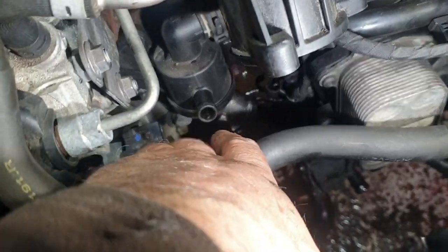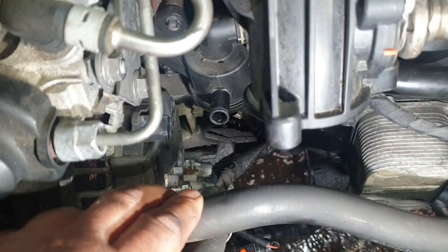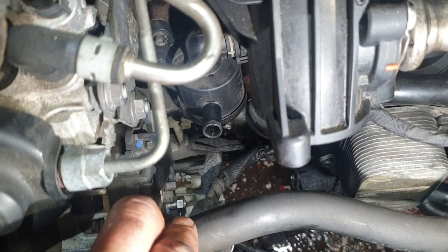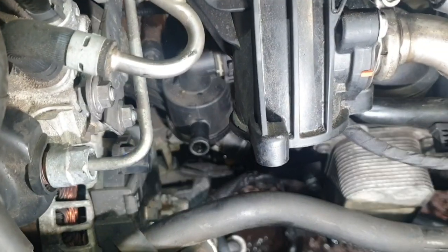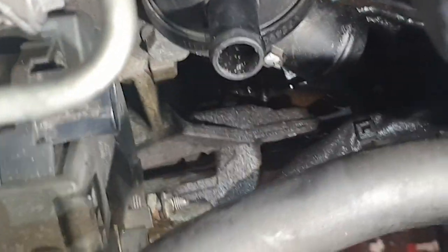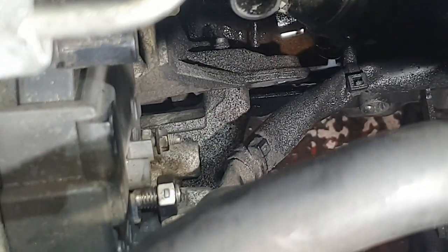As you can see, I have disconnected this connector, and also I have removed terminal 50 or B plus terminal from the alternator, and also, if I zoom that in, the wiring securing nut as well, that's the down bottom one. And this is the alternator B plus terminal, and these are the wiring.